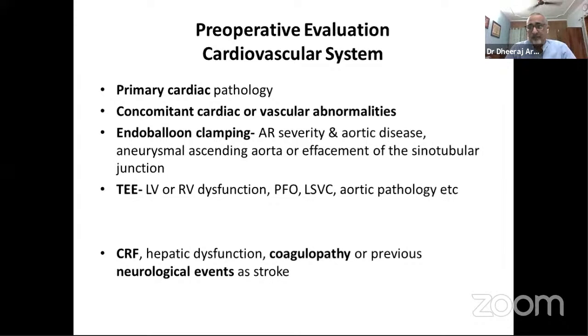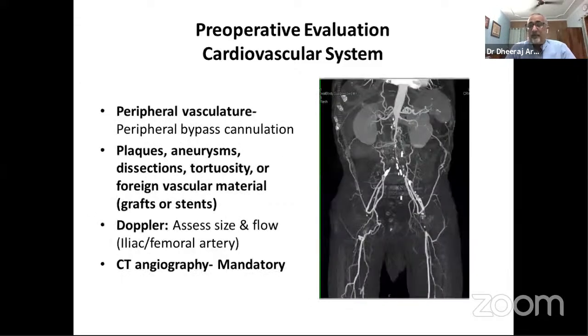We have to do another percutaneous cannulation or we have to convert the patient to open surgery. Apart from that, we have to look for any CRF, renal failure, hepatic dysfunction, or any history of stroke. That is also important for these patients. Now, peripheral vasculature, as I already showed: any plaque, any aneurysm, any dissection, any foreign material, any graft or stent, they are absolute contraindications for minimal invasive surgery because you have to go on percutaneous bypass. This is an absolute contraindication of minimal invasive surgery.